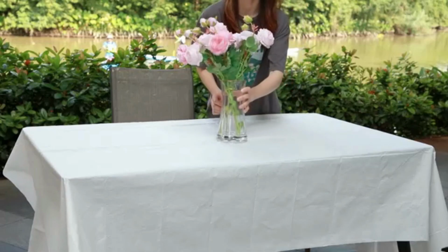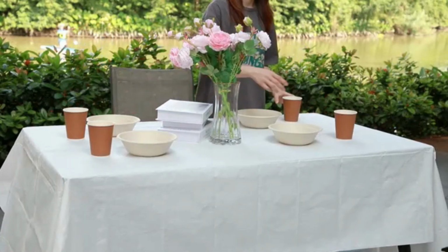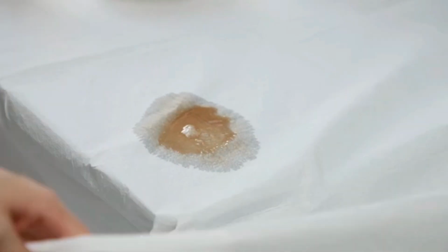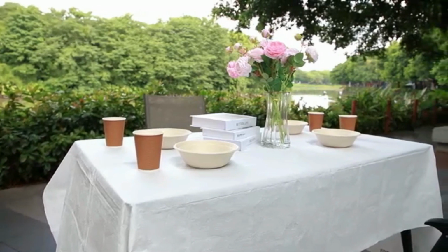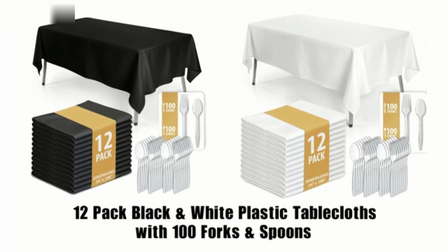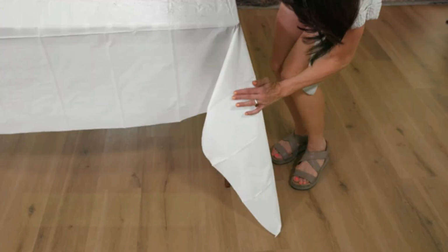Tablecloth. The Pureg plastic tablecloth presents a practical solution for various occasions, blending functionality with a clean aesthetic. With dimensions of 108 inches in length and 54 inches in width, this rectangular tablecloth is designed to accommodate standard dining tables comfortably, making it ideal for both everyday meals and special gatherings. Crafted from durable plastic, the material offers excellent resistance to spills and stains, ensuring that maintenance is hassle-free.